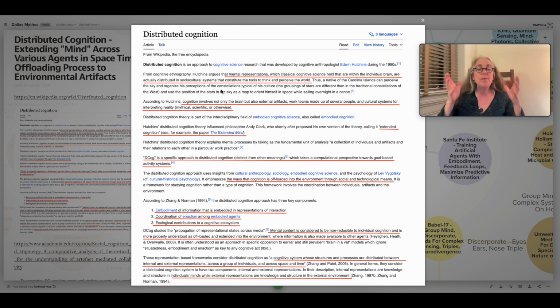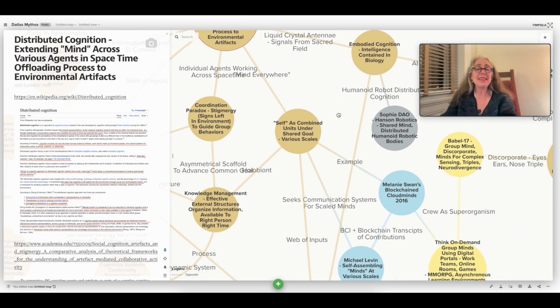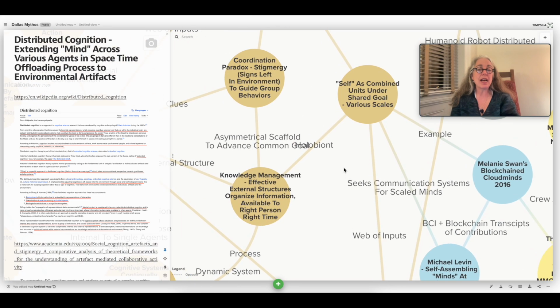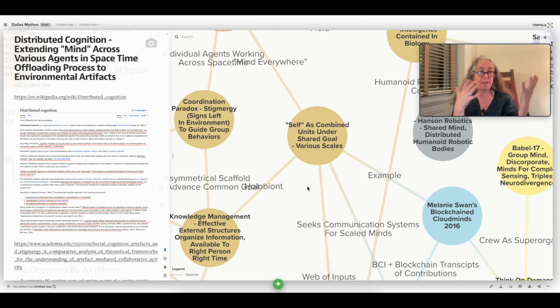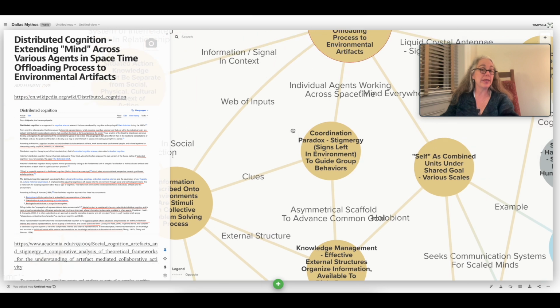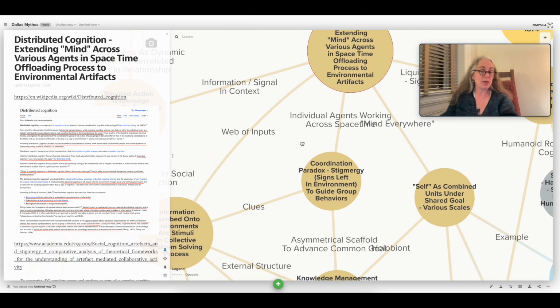So group mind, and group mind that extends into artifacts that are shared across space and time. And that is really important to me in thinking about how we navigated the Mercer Museum. And that the self can be these combined units. So like the self in Babel-17, which was this sort of space fantasy, the self was the team that was navigating the spaceship. It was a distributed cognition of different participants, all of whom were doing their own thing. So within this, the coordination strategy with the artifacts or the NFTs, that's what the Web3 is about.